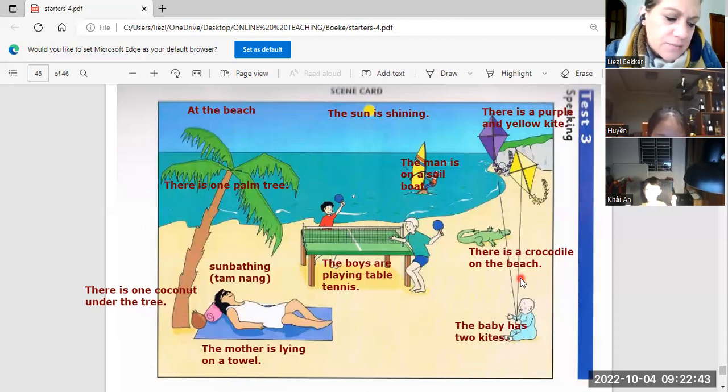Tell me about the coconut. There is one coconut under the tree. Good. Tell me about the tree. Is it one tree? Five keys. Good. Okay. What is the man doing in the boat here?